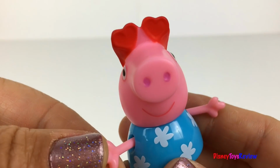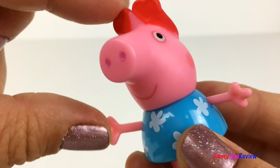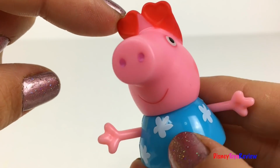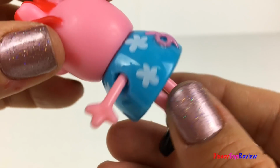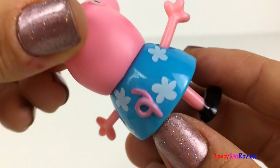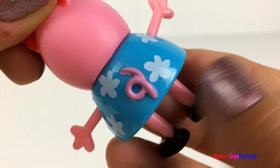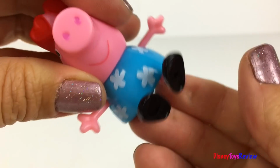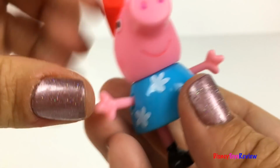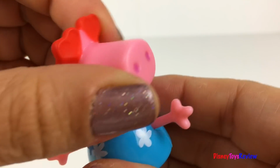We also have Peppa Pig. She's wearing red heart sunglasses. So fun. She's wearing a blue dress with white flowers. Look at her cute little tail. I love her outfit. Her arms and legs move. So does her head.